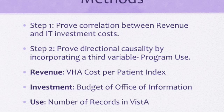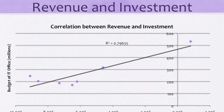This is a scatter plot diagram relating revenue and investment cost. From the R-squared value shown, 0.796, we were able to prove that revenue correlates to investment by taking the square root.